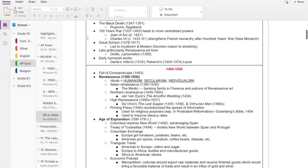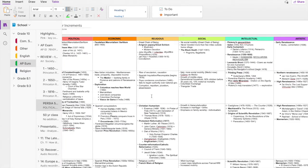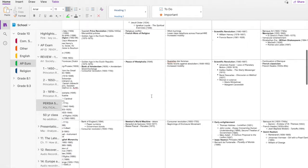Something I wish I did throughout the year was, at the end of the year, my teacher made the whole class make a document called 50 years increments. You're basically filling in very important details in 50-year increments. And I made another one, but it was organized by political, economic, social, intellectual, artistic, and religious. My sense of European history time didn't match with reality, if that makes sense. So it really helped me understand dates and stuff, because textbooks aren't written in chronological order.